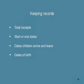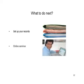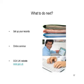Before I go, I'll just suggest a few things for you to do later. Set up and make sure you're keeping all of the records you need. If you'd like a more detailed session, there's a foster carers online seminar on the HMRC website. And don't forget to use the gov.uk website to find out more about self-assessment, rates of income tax and national insurance.